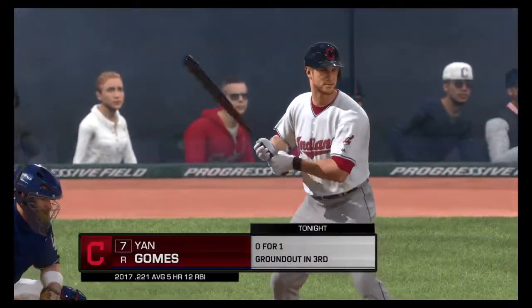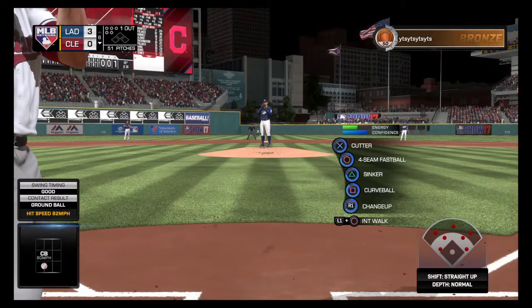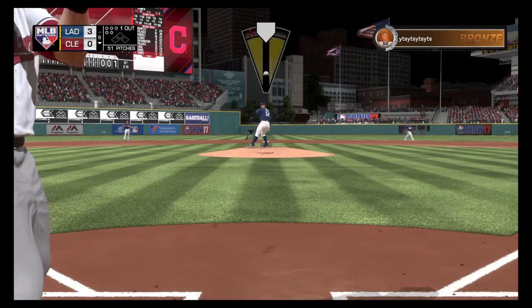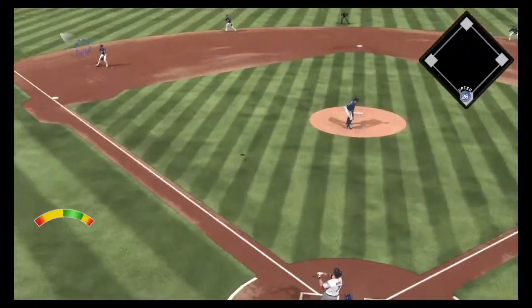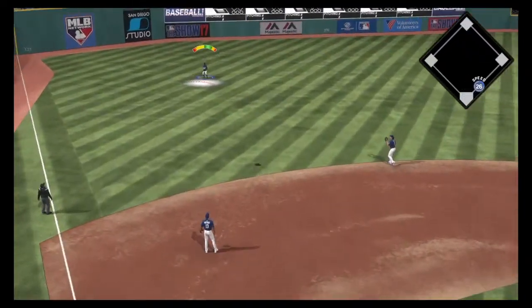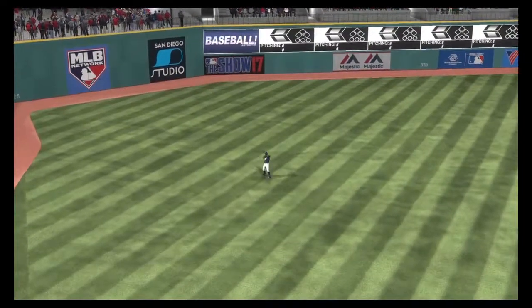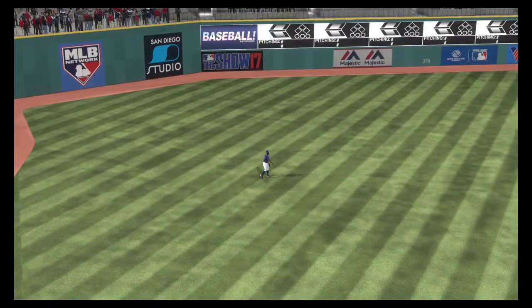Here's the catcher, Yan Gomes. 0 for 1 for him here in this one. Into the windup and the pitch. And that's lifted in the air out toward left. Toles will get there with ease as he puts it away for out number 2.